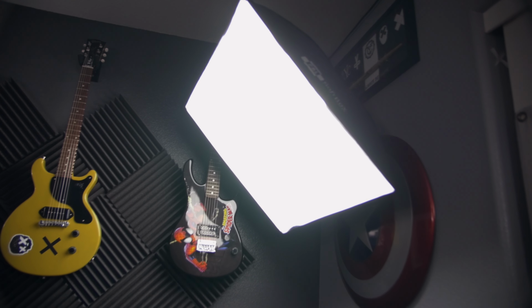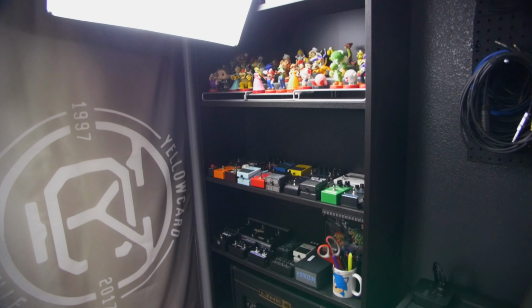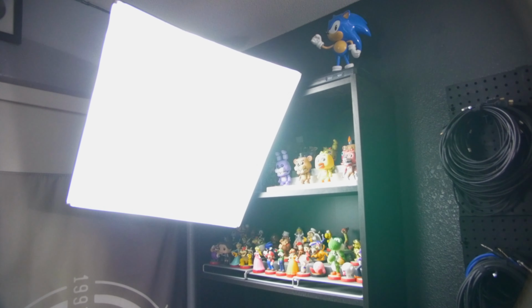so I'll take convenience over aesthetics any day. Next is the bookshelf where I keep various pedals, amp heads, and of course, a bunch of other nerdy goodness.